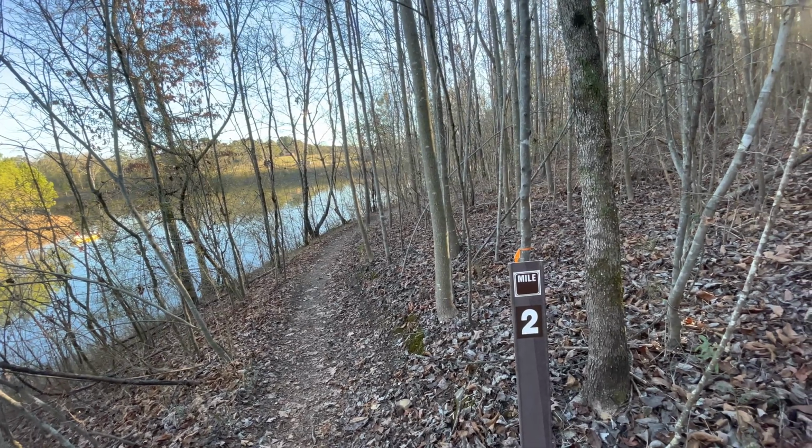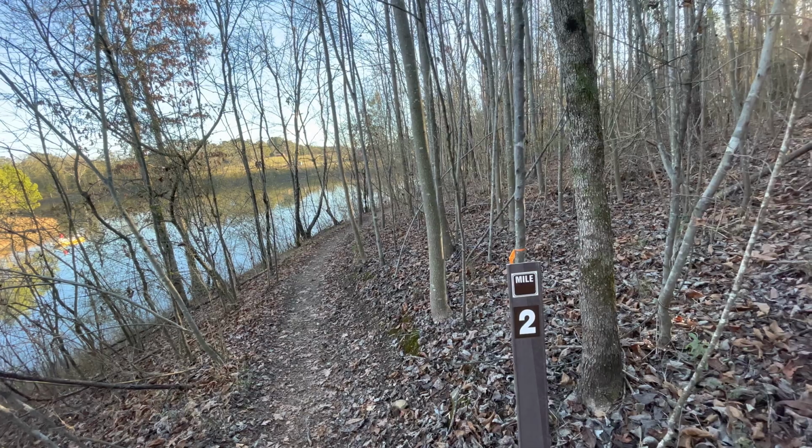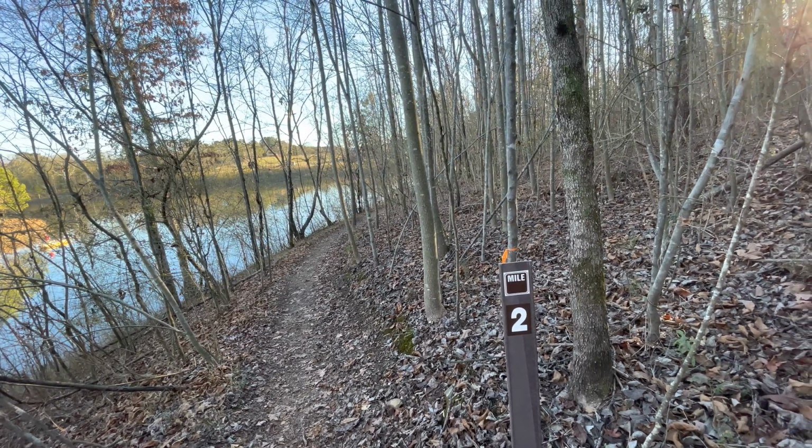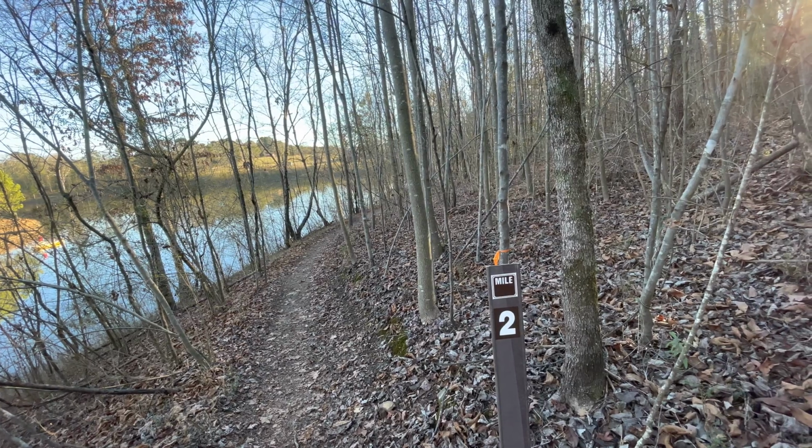I'll try to come back and get from mile 2 to 3 as soon as I can. My battery is a little bit longer, but it's not going to last 2 miles, I don't think.